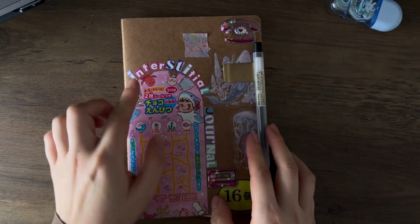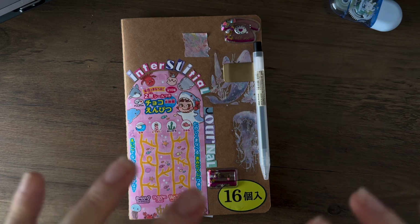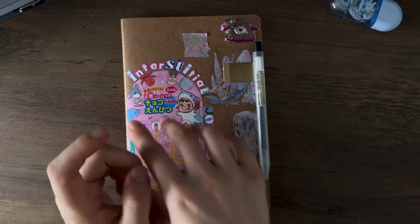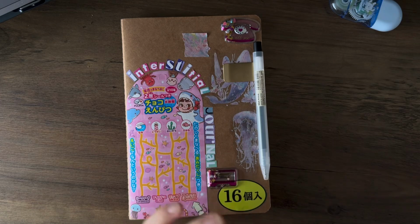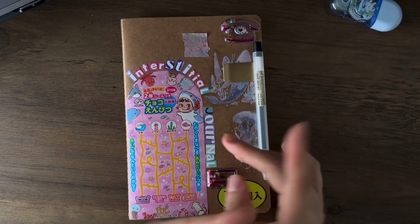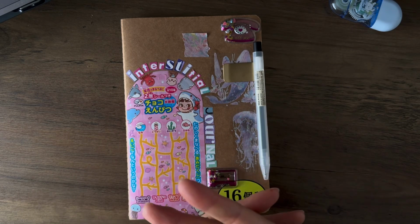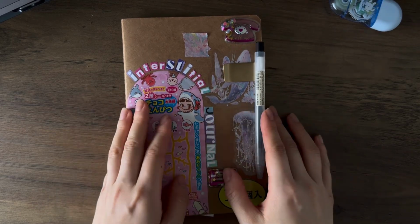Interstitial journaling is basically you write down everything that you do throughout the day. You go in and write down the time and then write down the tasks that you did. So you record everything that you do, including all the minute stuff like going to the toilet, going upstairs, downstairs, taking a nap, all that. I would record it in this journal.